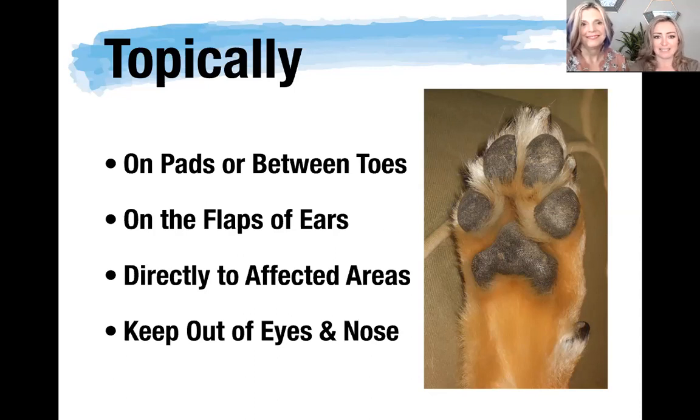So topically, you can use the oils on the pads of the feet, just like for humans, we put them on our hands and feet. And between the toes is a great place to put them because you have a lot of nerve endings, a lot of blood vessel endings on the pads. And then the flaps of the ears or directly to the affected area. Most of the time, I'm going to be applying the oil to the affected area, the belly, or the bottom of the feet. And then keep out of the eyes and the nose.